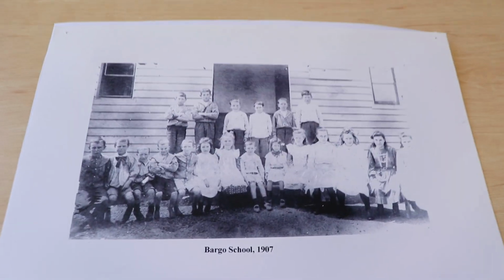In Bargo there were smaller schools established in 1869, but they sort of came and went a bit as teachers went, as families moved out and the locals struggled to have enough children for a school. By 1907 there was a reasonable number of pupils, as this photo shows.